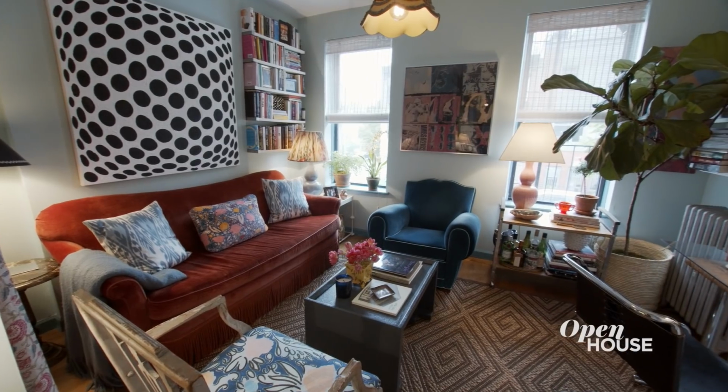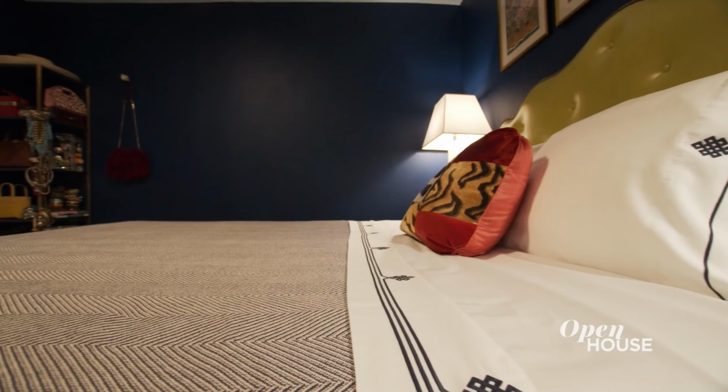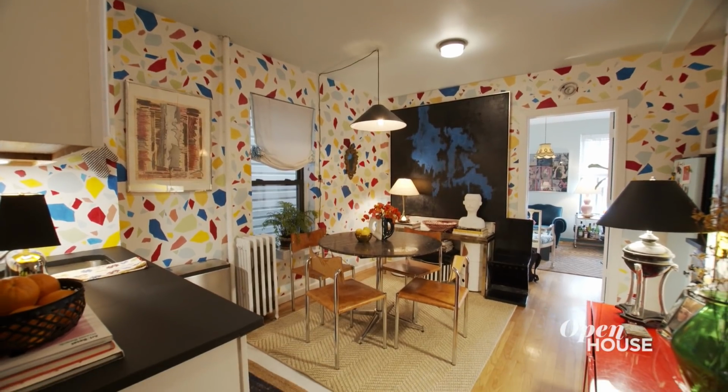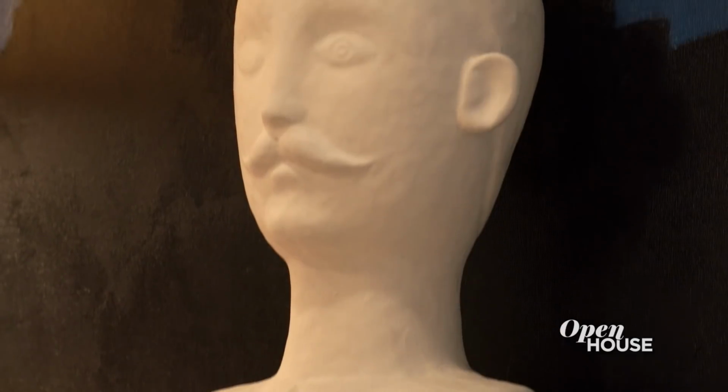Hi, my name is Tara McCauley and I'm an interior decorator. Welcome to my apartment in Gowanus, Brooklyn. It's a typical one-bedroom apartment in a walk-up tenement building, but I took a lot of time and put a lot of work into making it reflect my personal style. So today, I'll show you how I did that.